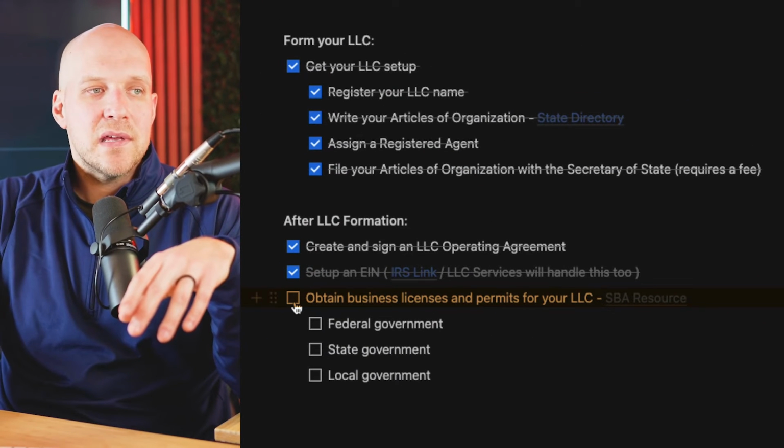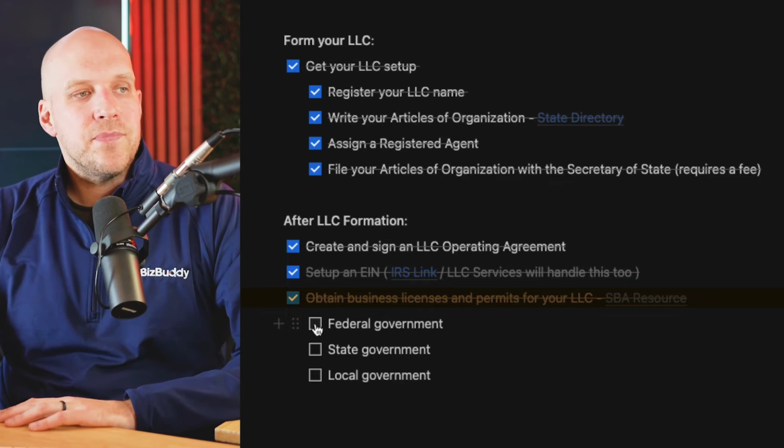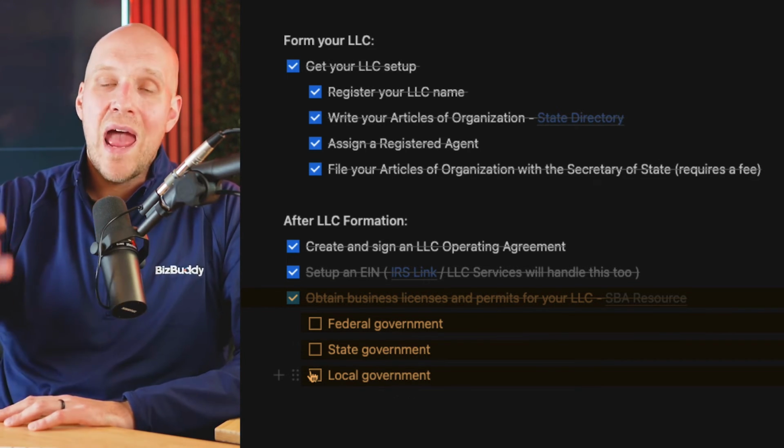Now, obtain business licenses and permits for your LLC. There's a good SBA resource here, but what I would say is you have the federal government, the state government, and local government. This can happen on 3 different levels. So let's say you're starting a brewery and you're brewing beer, distributing beer, and serving beer on premise. All 3 of those things can require different licenses and permits, and again, on the federal, state, and local level.